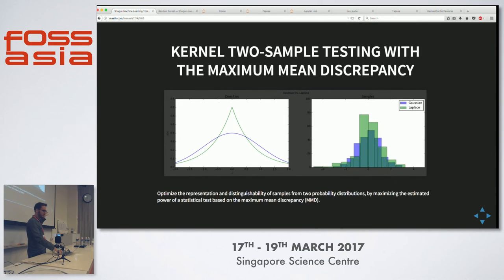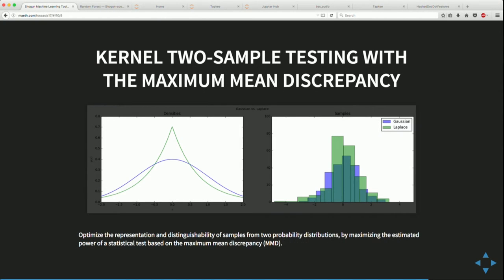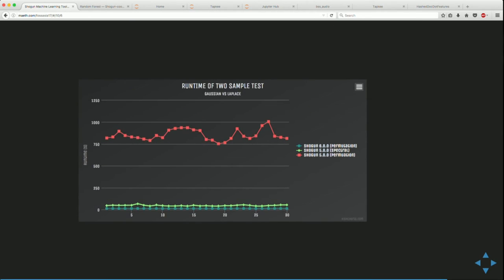There's one very important thing, the kernel two-sample testing, which Heiko is doing. It's very interesting. Let's say you have two data sources of different types, following two different probability distributions, and you want to find a way to distinguish them. When the next data point comes and you don't know its label, you should be able to tell which probability distribution it is coming from, and you can learn this. They did a paper on this.